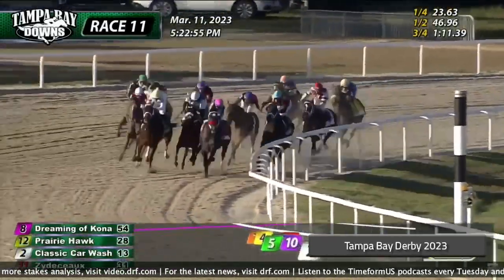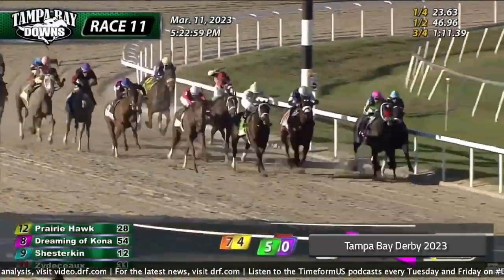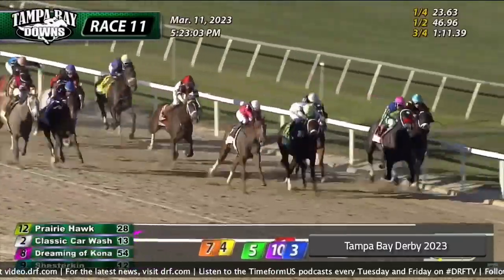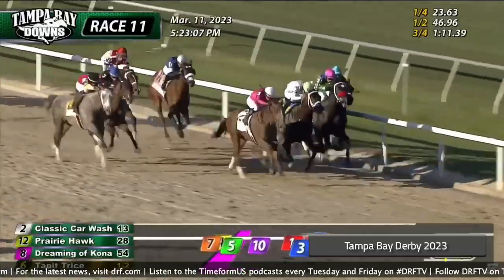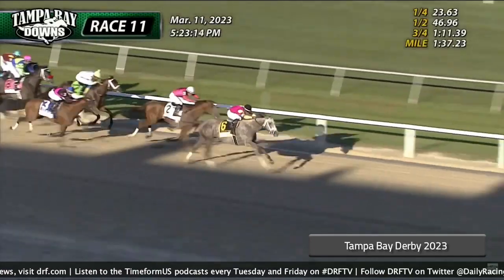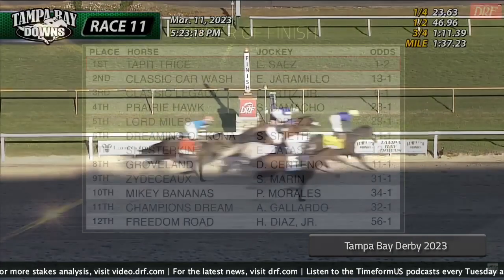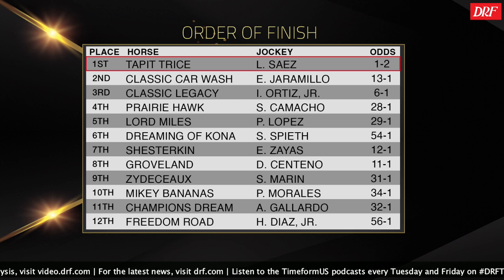As they come to the stretch now, he's very wide, but he's starting to make up ground at this point, Dan. And he's actually going to find some real momentum here. The last eighth of a mile, he's going to steamroll this field. Classic Car Wash, who was third in the Sam F. Davis, gets to a short lead after making a bid on the turn. But here's Tapit Trice. And you have a feeling distance is going to be his friend because he overwhelms these horses, as Mike mentioned, in the final 16th of a mile to prove a popular winner with an 88 Beyer speed figure. We'll get to him in a second.